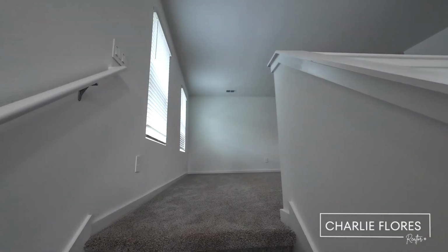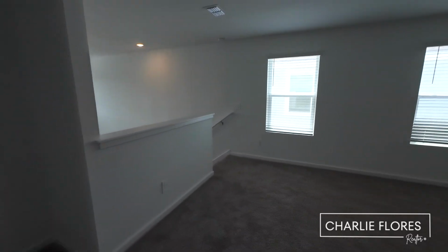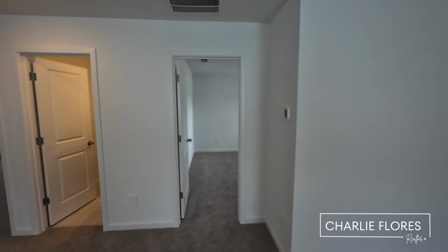All right, here we're heading into the loft area. This space is great for a media room, office area. And then there's a space over here where you can put a desk, have a pocket office. All right, we're going to continue our tour into the first bedroom upstairs. Here we have the closet.